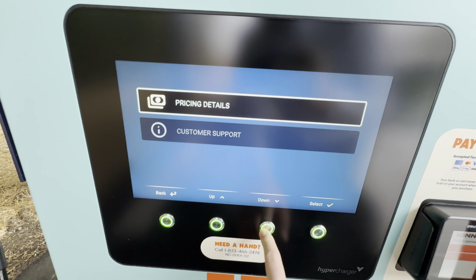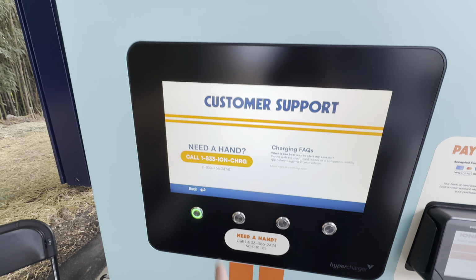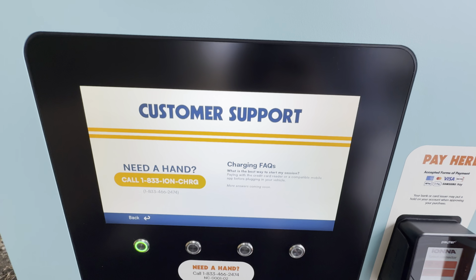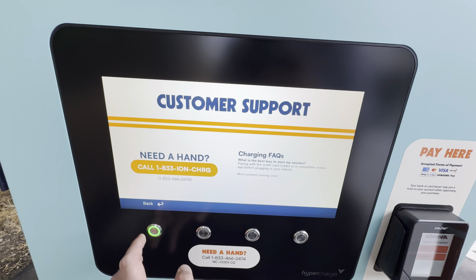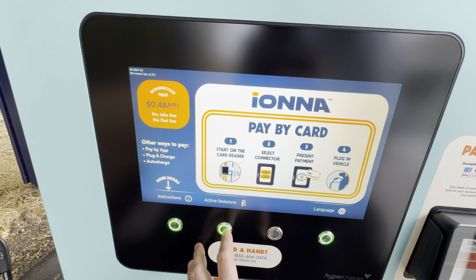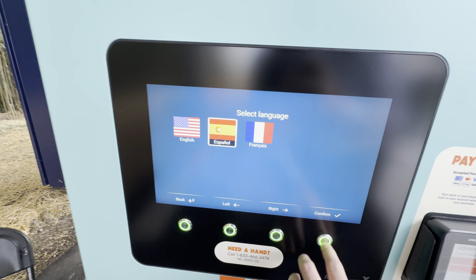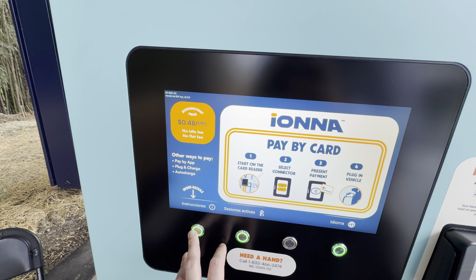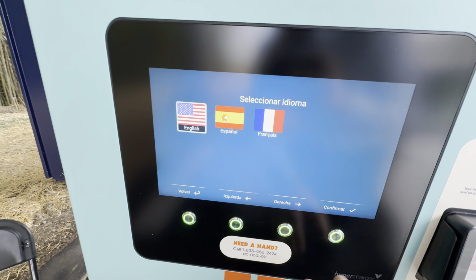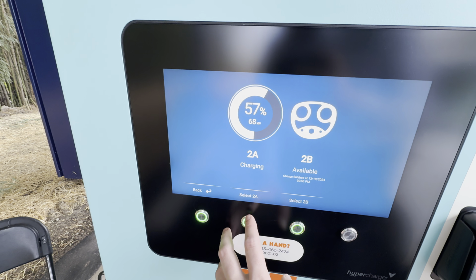And then we'll go into the last menu here, customer support. And then here it gives their help number, both in text and in the number itself. And then that just gives you a little bit more info. Great starting point here. I'm sure they'll put more info as things go on. You can also change the language here. See how this looks. So that does not change the language on the screen menus, but it does change the options, so that's fine.